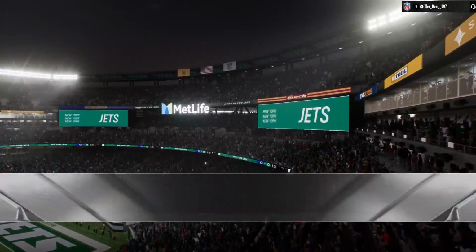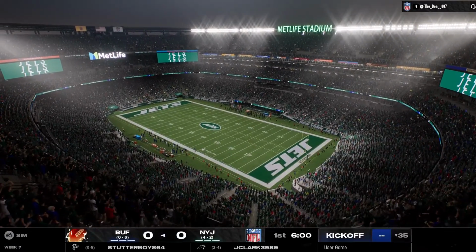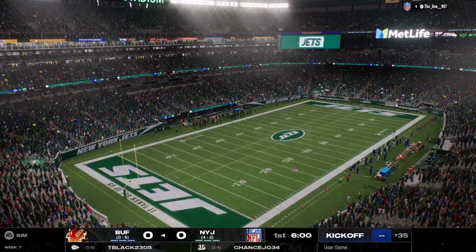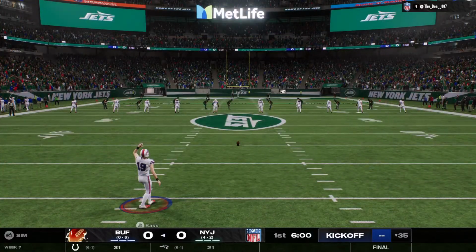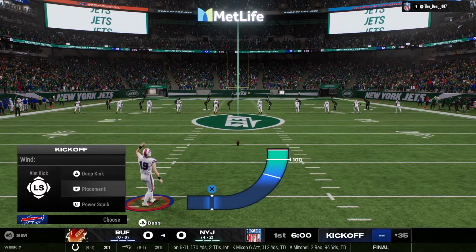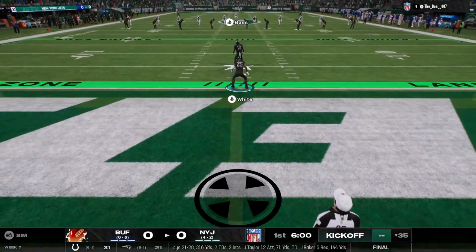Well, Brock, the fans were out and shouting J-E-T-S Jets well before the gates opened here. And now they fill the stands of MetLife Stadium in East Rutherford, New Jersey. Here's Tyler Bass to get this one started. And away we go from East Rutherford.